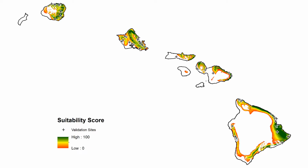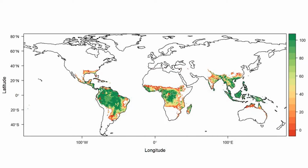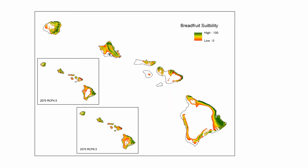And again, because Hawaii is such an amazing place to do this work, we can take these results and apply them globally. And just as a brief side here, we can look at the global breadfruit habitat distribution. And finally, Kalisi took it a step further and applied this to climate change scenarios to look at how breadfruit habitat will persist over time.